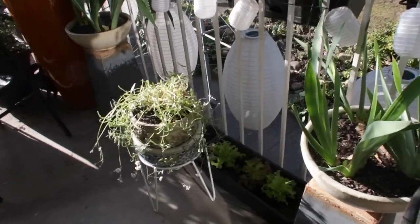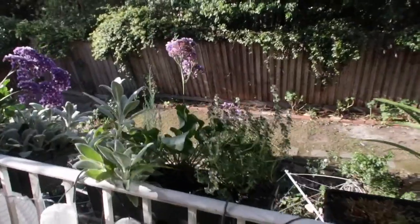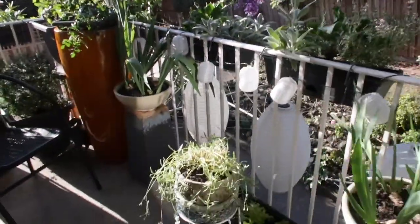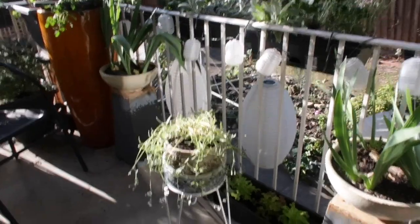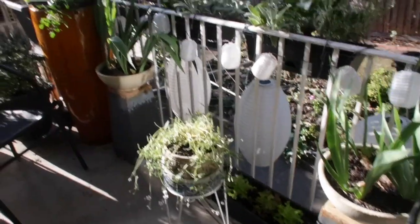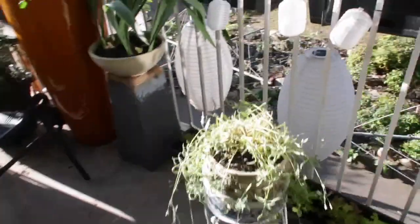Honestly, there's so many helicopters going over at the moment because it's Melbourne Cup weekend. Everybody's taking helicopters everywhere. So I'm going to have to wriggle things a bit, but at the moment it's a little bit crowded, but there's still room for me to sit, and to be honest I'd rather have plants. There's still room for me, so that's all that matters, isn't it?